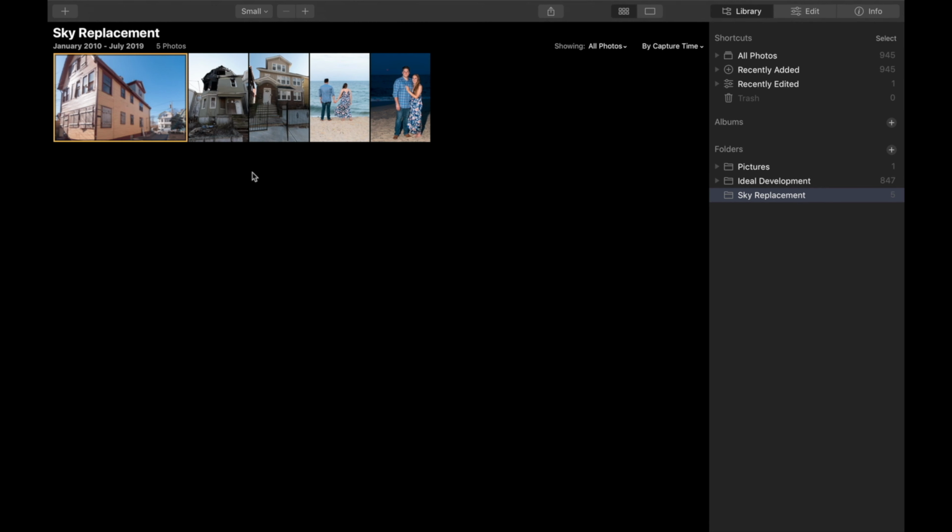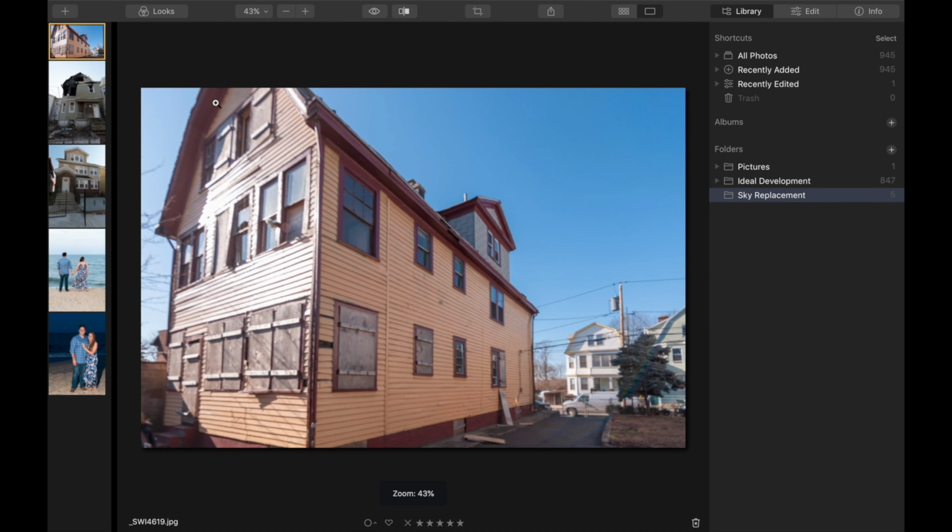Okay, so here we are in Skylum's Luminar 4, and I've got 5 photos that I want to show you. The first 3 photos are obviously homes, they're properties, and then the last 2 are portraits. I want to show you basically what AI sky replacement can do. So here's one photo. This is an old photo from one of my clients, and the sky's okay, it's blue, but it's just bland. It's just a bland blue sky with no clouds, nothing.